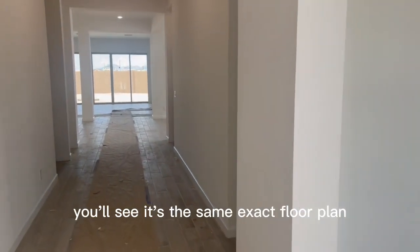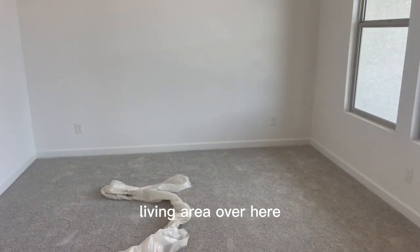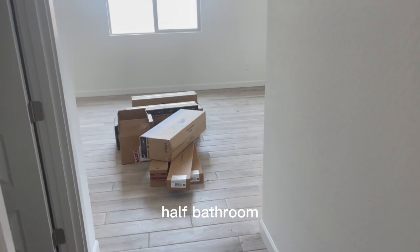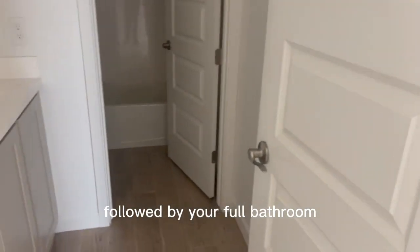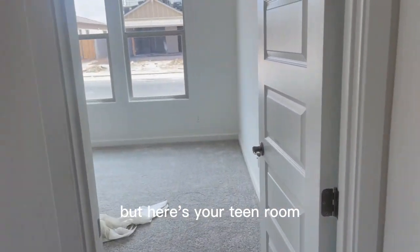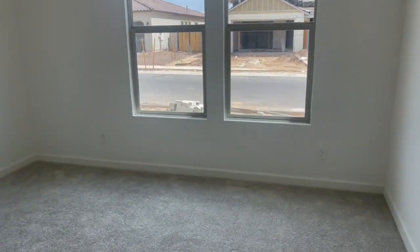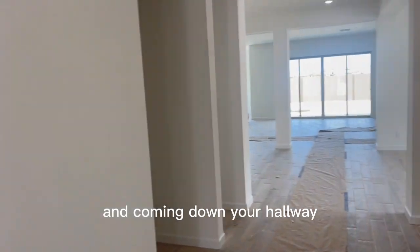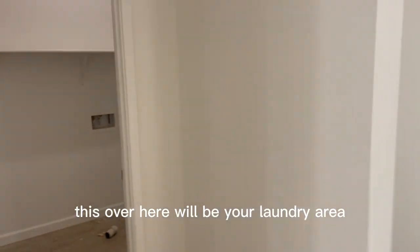So as you come in here, you'll see it's the same exact floor plan, living area over here. Half bathroom, followed by your full bathroom. And I'm gonna whip through here pretty quick because we've already seen this floor plan. But here's your teen room, bedroom number 1. Bedroom number 2. And coming down your hallway, this over here will be your laundry area.